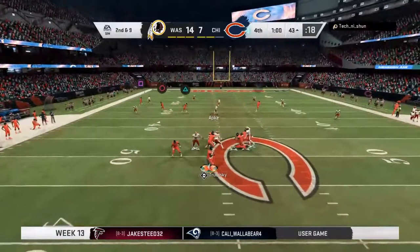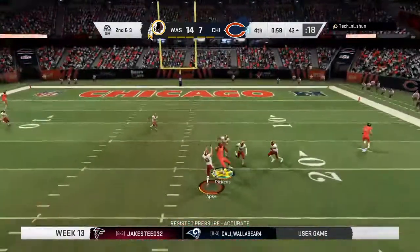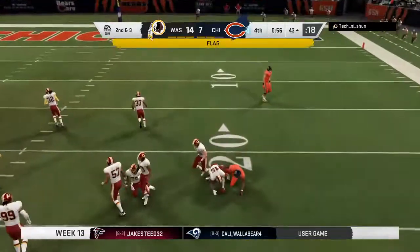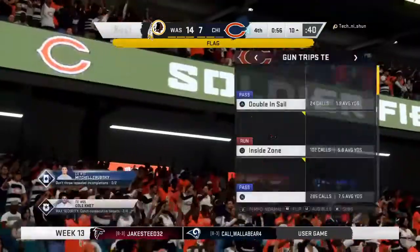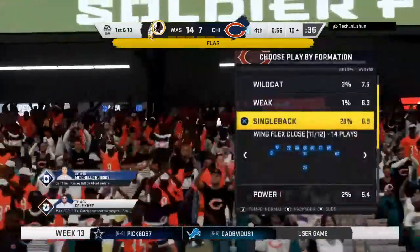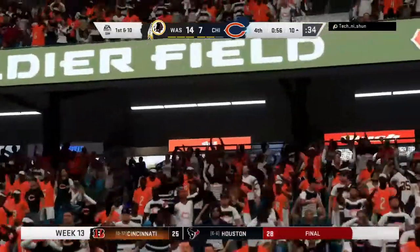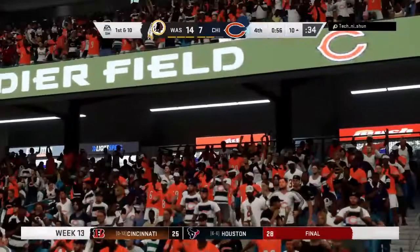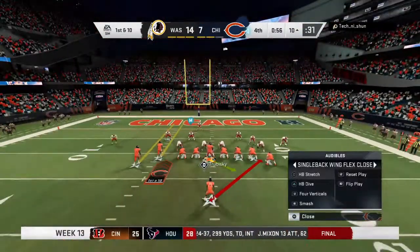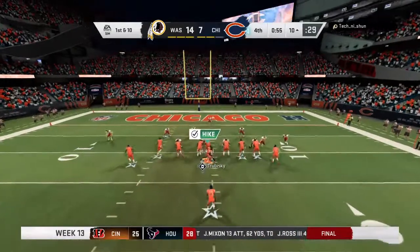Now it's Trubisky. Going right side here, and that's complete. And he'll be brought down somewhat awkwardly here, and a late flag as well. I think this one's going to be a face mask. And now it's 1st and 10. A big mistake, especially when you factor in the personal foul yardage.